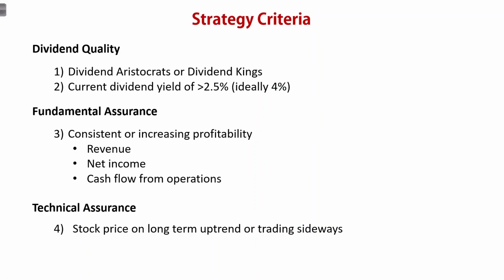Alright, so this is the list of criteria that I have for the strategy. If you have any other criteria that will make this list more robust, feel free to include it in your analysis and shortlisting. But also share it with us in the comments below. With this set of criteria, it is time for you to do some screening and build your own watch list for your potential dividend portfolio.